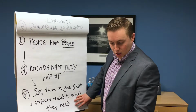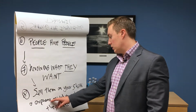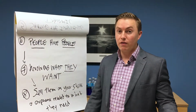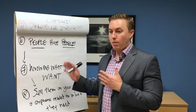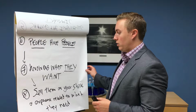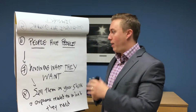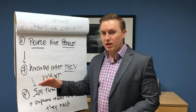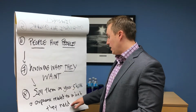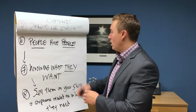Another free tip there. So you really need to be able to sell them on your skills and experience related to what they want and what they need, and forget about yourself for a second. Make it all about the company. Too many people go into these interviews and they're like, I'm gonna get the position, I'm gonna get the position, and that's their mindset. And you really need to be in the mindset of, what do they want, what do they need, and how can I fulfill that need for them, and make it all about the company.